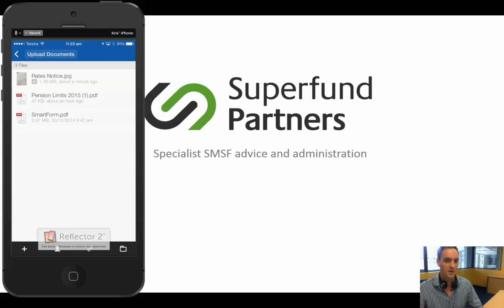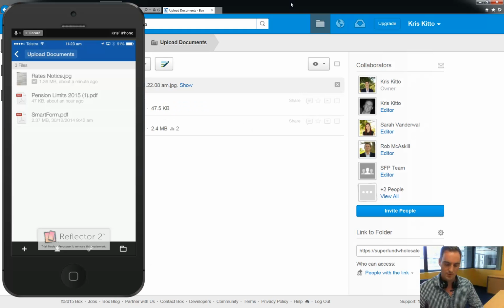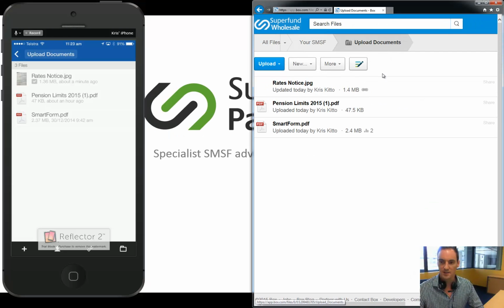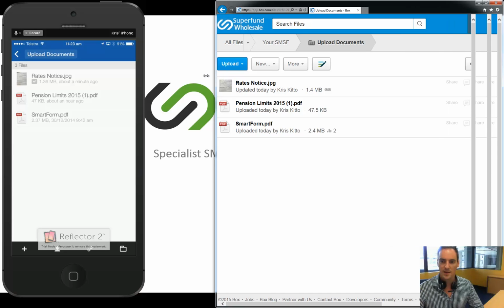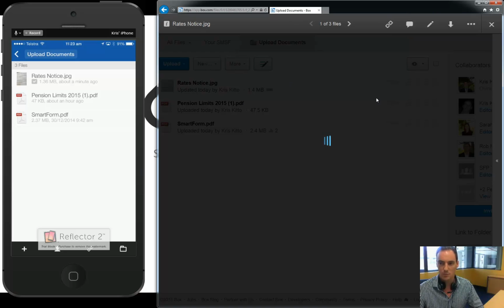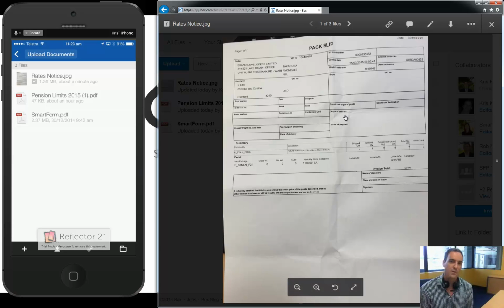Okay, to give you an idea of what we see, I'm just going to show you again. This is the same folder, and we can see here that we've got the rates notice image. Once again, I can click on that and get a preview. We can download it, and we can move it into our files. I think it's a very, very good solution for any kind of statements or things that we can't get electronically.